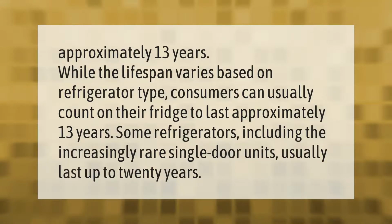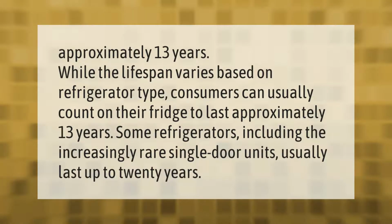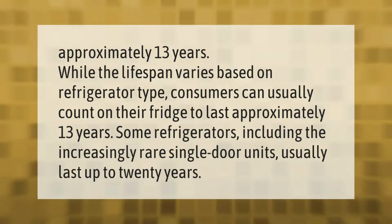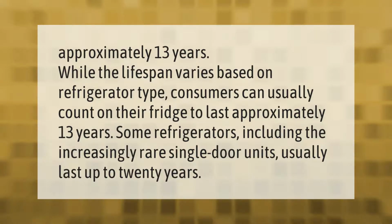Approximately 13 years. While the lifespan varies based on refrigerator type, consumers can usually count on their fridge to last approximately 13 years. Some refrigerators, including the increasingly rare single-door units, usually last up to 20 years.